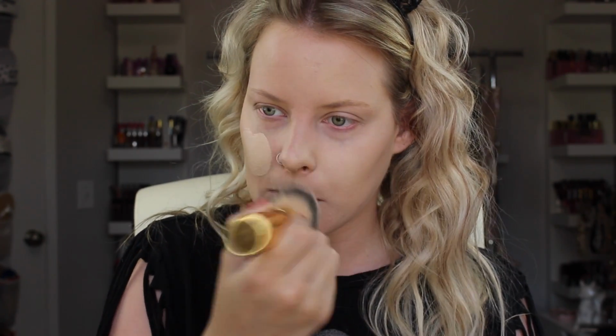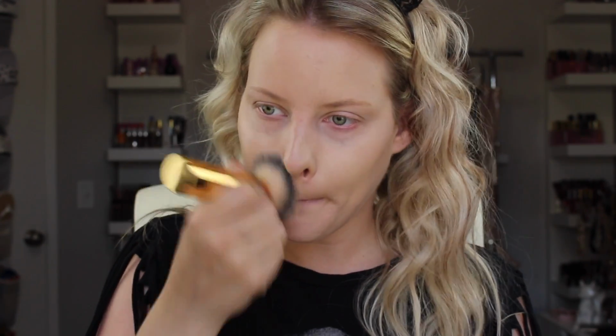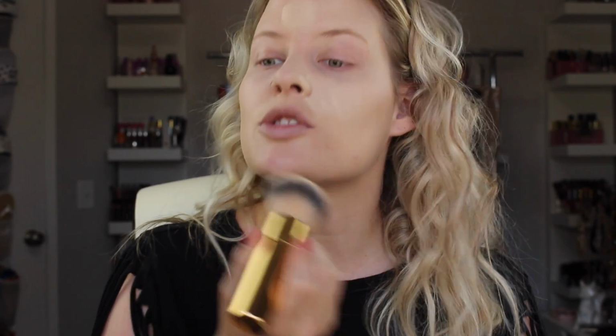So that's what we look like. We pretty much got the same coverage using the sponge and the brush, maybe a little bit more coverage with the brush. So let's go ahead and do a second layer, and I'm just gonna do the second layer with the brush because I think that's what I like it better with. Oh yeah, two pumps gave me super full coverage, so that's cool.